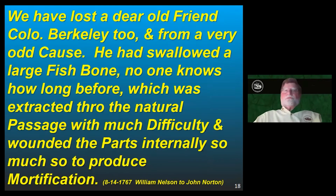In a letter that he was writing to William Nelson, back on August 14th, 1767, John Norton received a letter from Nelson that went through a whole bunch of things, but one little snippet of it said, "We have lost a dear old friend, Colonel Berkeley, too, from a very odd cause. He'd swallowed a large fish bone, no one knows how long before, which was extracted through the natural passage with much difficulty and wounded the parts internally, so much so as to produce mortification."